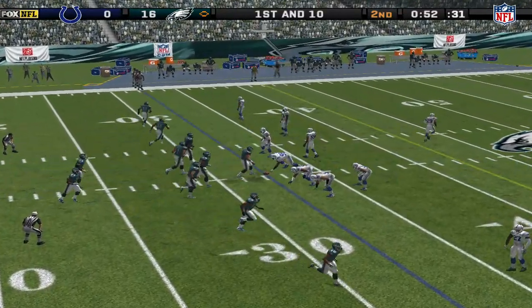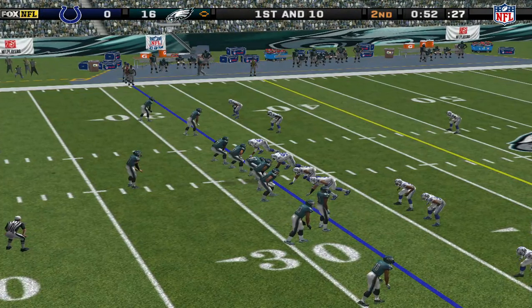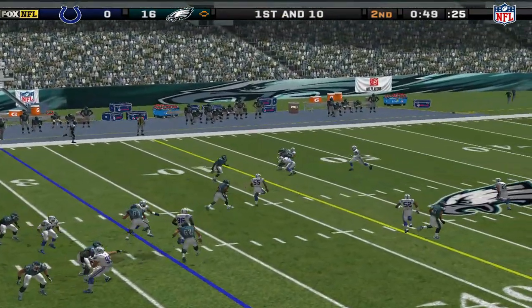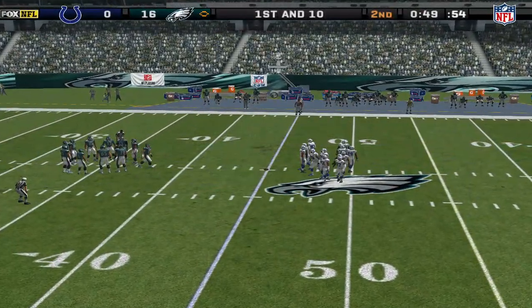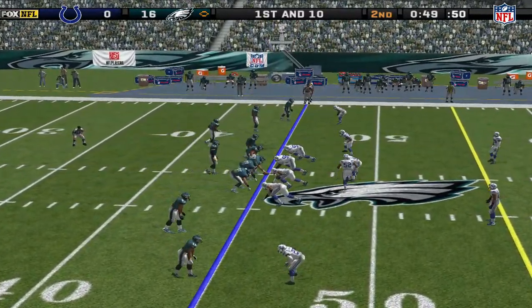They'll pass on first down. Throws it right on target to the wide receiver. He puts something extra on that throw, and that'll keep the chains moving. Yeah, he can really fire it in there when he needs to.